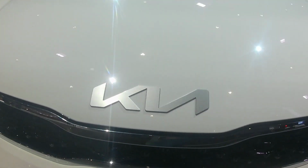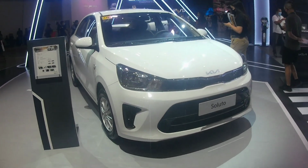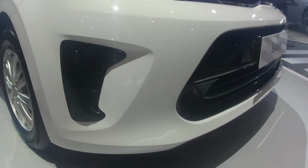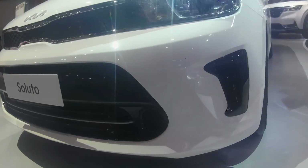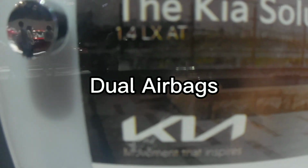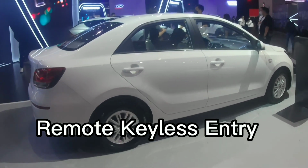You may say that the 4-speed automatic is very old technology, but honestly, I prefer to have it any day over the CVT. At low revs, it is calm and composed, but when you put your right foot down, it is quite responsive. Even with a 4-speed automatic transmission, you get good fuel economy numbers, more so on the manual. It's really efficient. You get some safety features like the rear camera display, parking distance warning, driver and front passenger airbags, ABS, immobilizer, child anchor, child lock, power door locks, and a remote keyless entry.